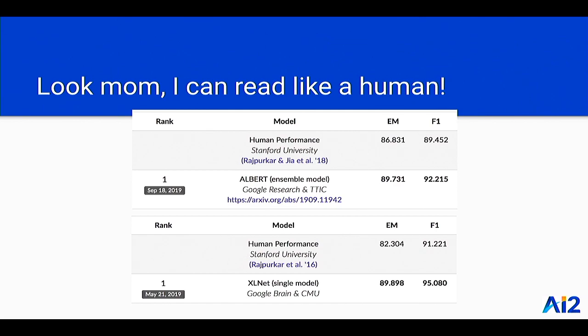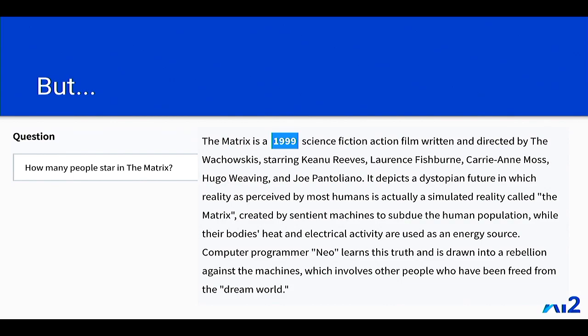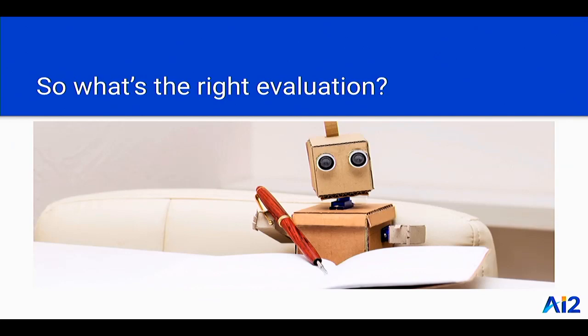So can machines read? If you read some news articles, you might think that they can, but I don't think any serious researcher actually believes this, because it's really easy to take any of these systems and push on them just a little bit, and things fail in spectacular ways. So the question is, what do we do?